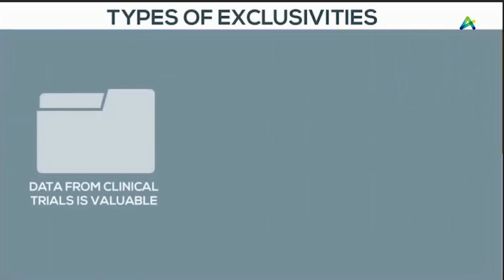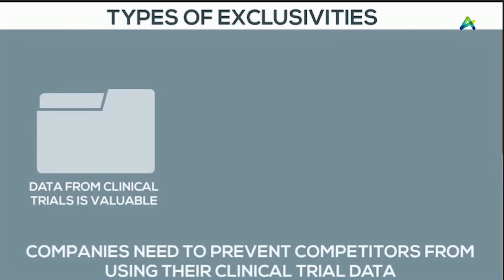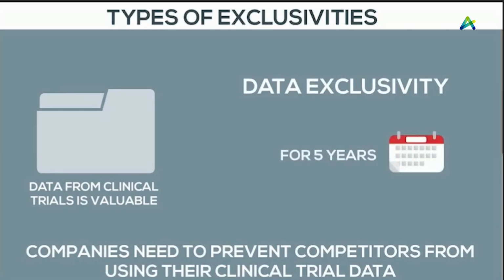Clinical trials are the longest and most expensive phase of drug development. So data obtained from clinical trials is valuable, and it's in the owner's interest that the same data not be used by competitors. Data exclusivity protects a company's clinical data from being used by others for 5 years.